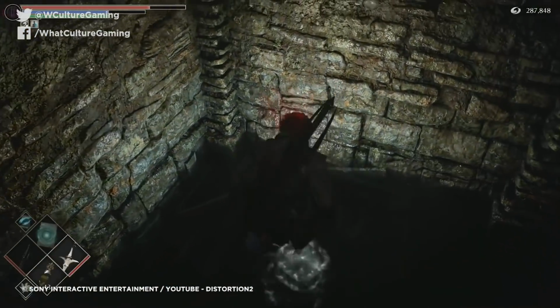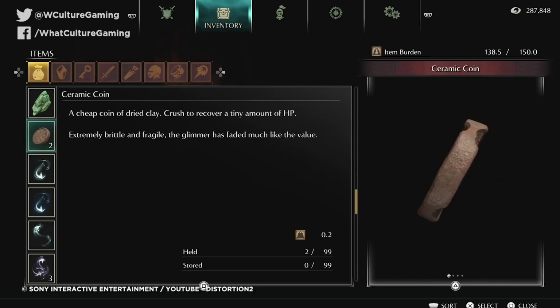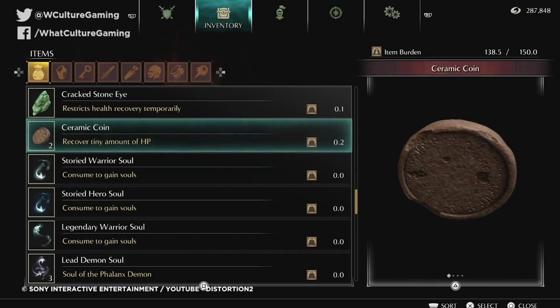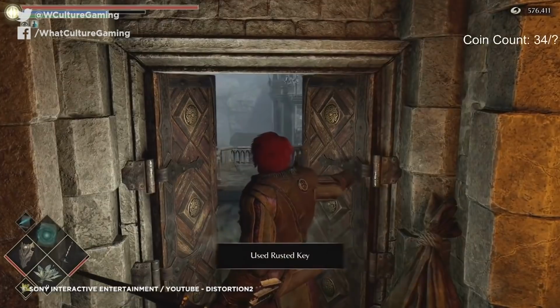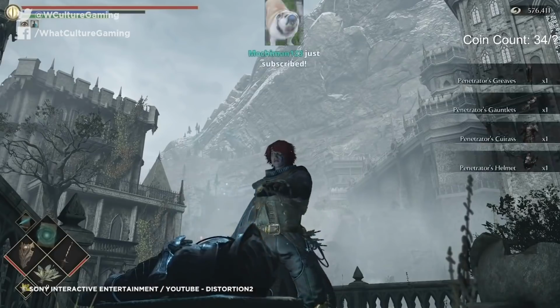Turns out getting inside meant acquiring all 26 of the rare ceramic coins, found when completing stages in fractured mode. Trading these off for a rusty key, the player Distortion 2 was the first to go inside, claiming some high-level Penetrator's armor within.